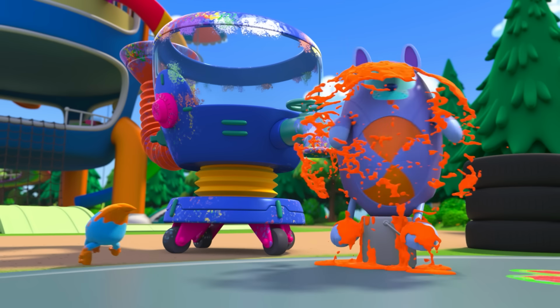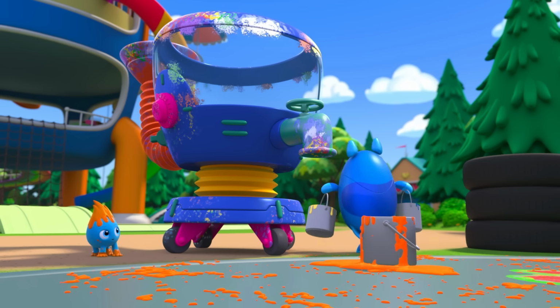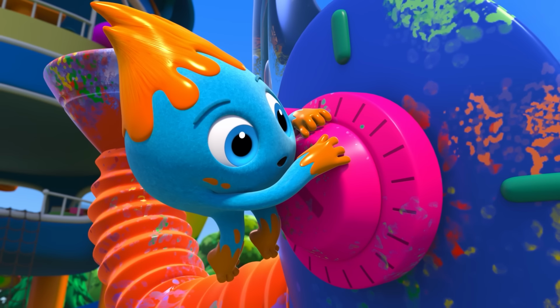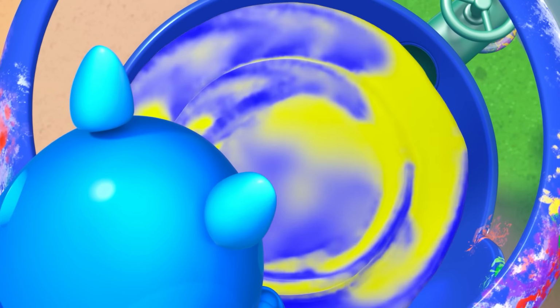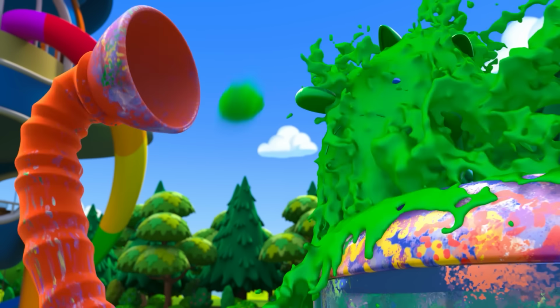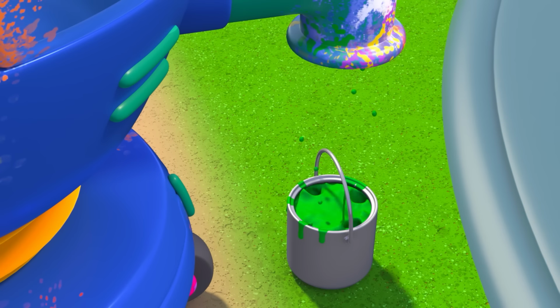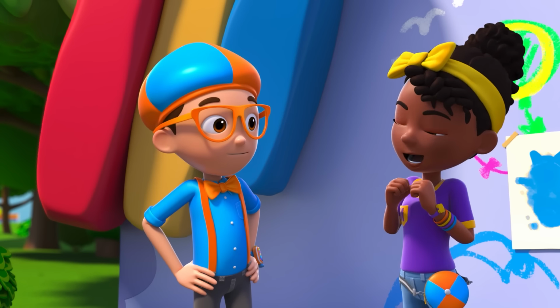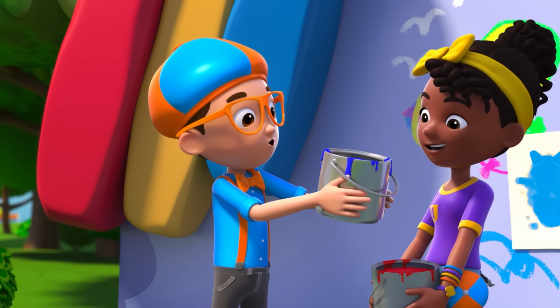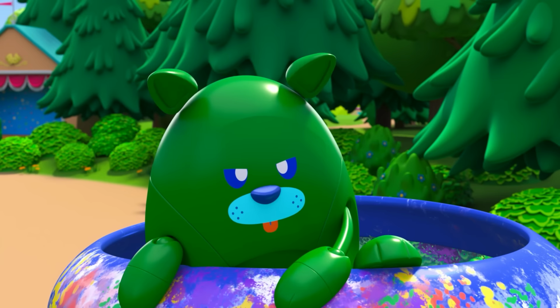You got it. Debo, pour in the yellow and blue. New color coming up. Here we go, here we go. Now all we need for the rainbow is my favorite color. Purple! Maybe if we mix red and blue. We haven't tried that yet.